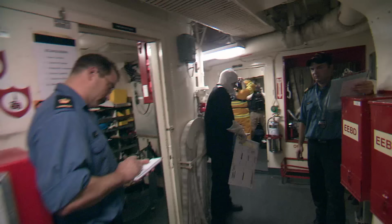Outside the ops room, firefighters close up as news of a second anti-ship missile threat is piped through the ship.